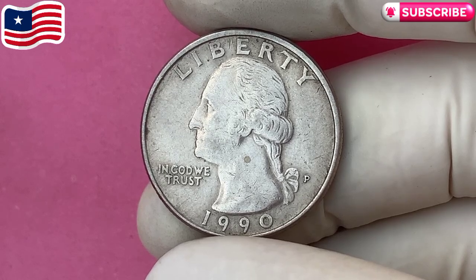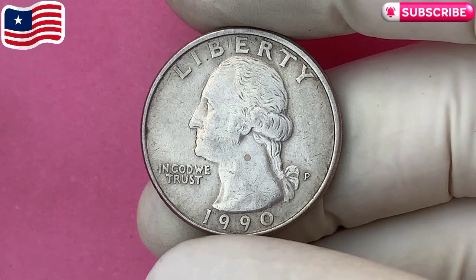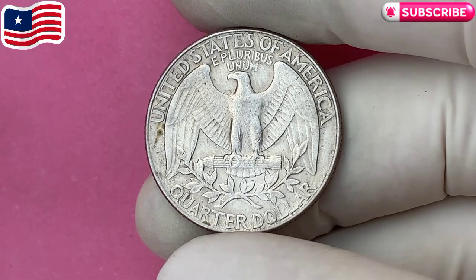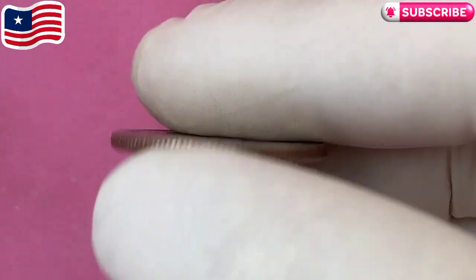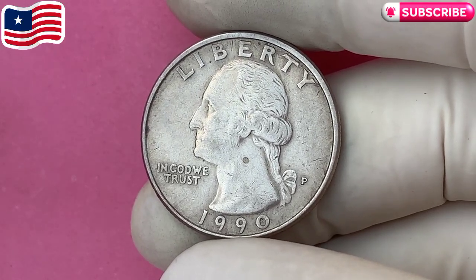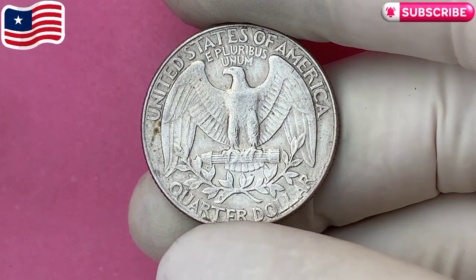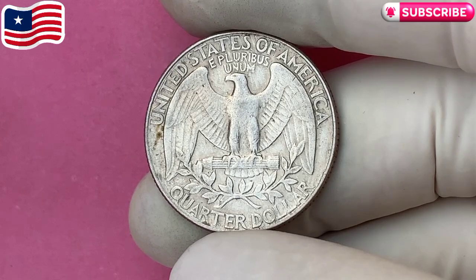What truly makes certain examples stand out to collectors are rare varieties and minting errors, combined with condition. These factors can elevate a quarter from a simple 25-cent piece to a valuable numismatic treasure. One of the most captivating aspects of the 1990 P quarter is the possibility of finding double die errors. This happens when the coin's design is struck more than once, slightly off register, which causes a visible doubling on features like the date, letters, or even the eagle on the back.